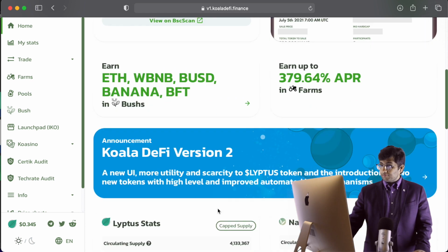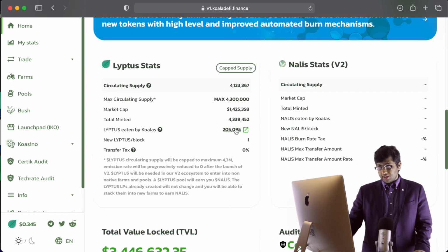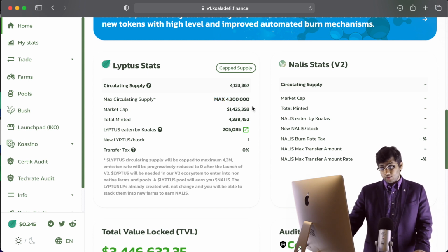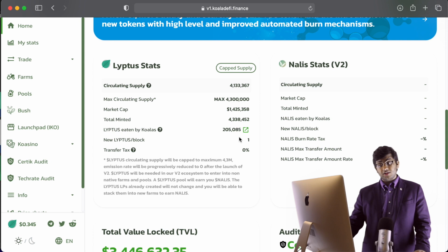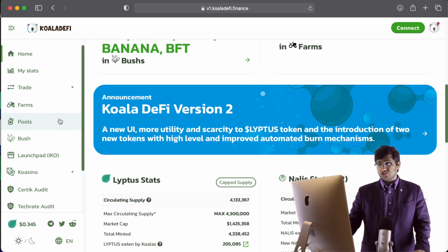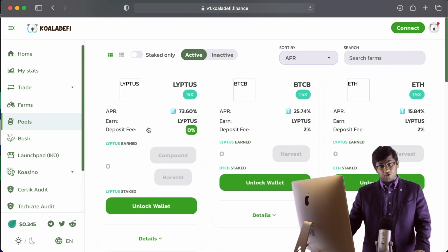So KoalaDefi's central native token is the Liptis token, of course named after the koala's favorite snack, the eucalyptus. The Liptis token supply will be capped around 4.3 million Liptis in circulation, and once their V2 launches on July 6th, this emission rate will gradually be reduced to 0. And Liptis will become a deflationary token that will be used as their DAO governance token. It will also be used to pay fees to enter non-native pools on their platform.